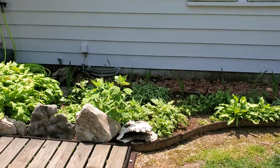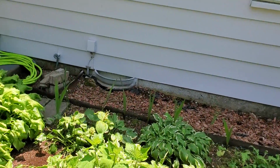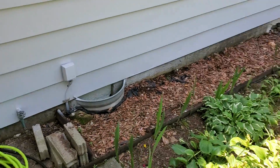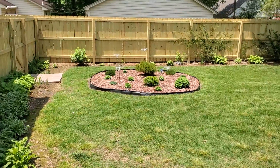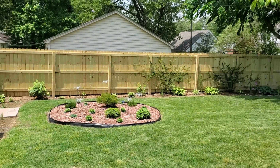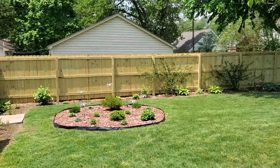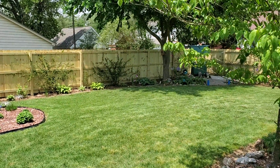But that's the tour of the backyard and all the plants and a little hint of future things to come. It's pretty simple, pretty easy. I do love the lights, and I'll try and remember to get one. I'll do a front yard video pretty soon here.